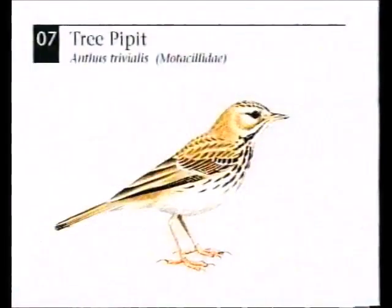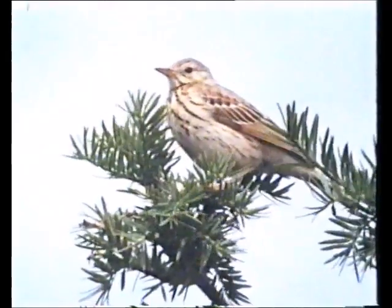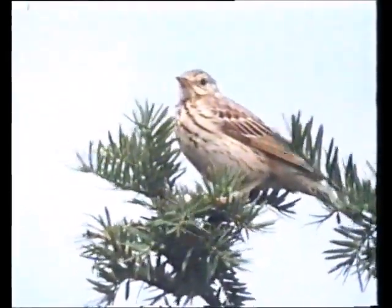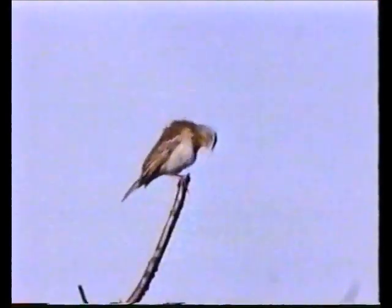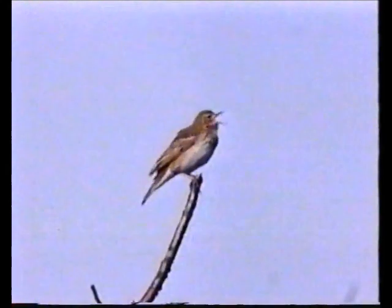Also, look for this line of dark feathers near the bend of the wing, more conspicuous on a tree pipit. Lastly, and most convincingly, see how the thick dark streaks on the breast become much narrower down by the flanks. Tree pipit song is bolder and more elaborate than a meadow pipit, involving a variety of repeated phrases within each performance.